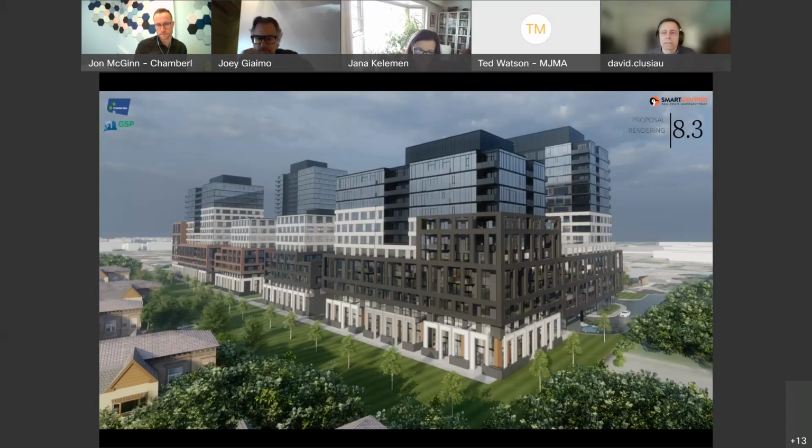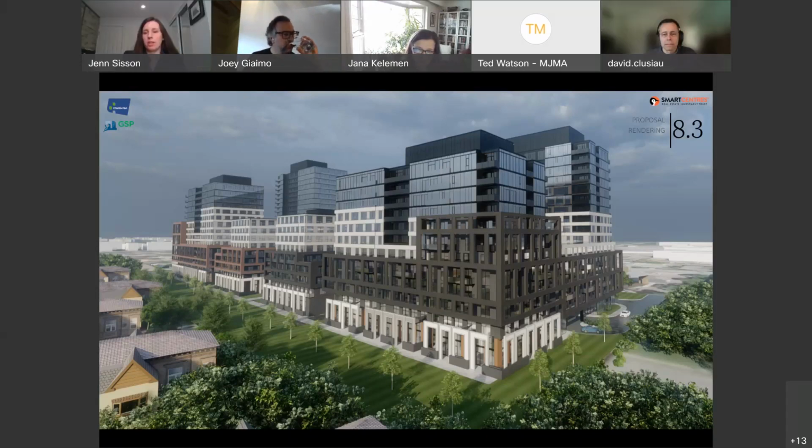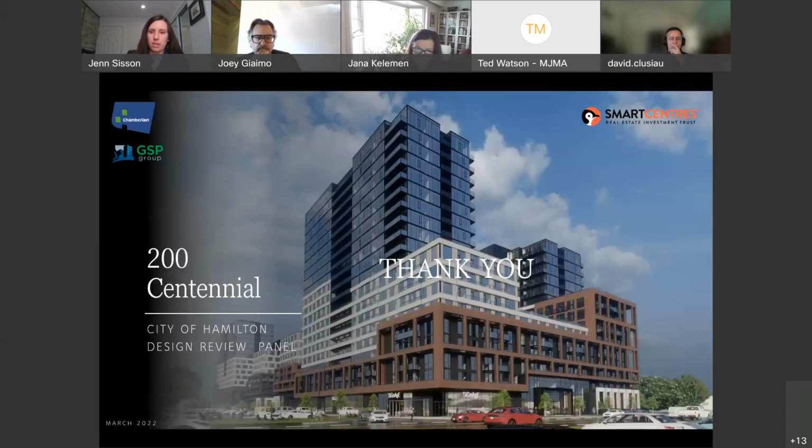Thanks, David. So I'd echo both Jana and Joey. I do appreciate that you've converted what is currently surface parking to residential and retail uses, but consideration of the full site is really necessary, whether that be 50 years in the future or 10 if the leases aren't extended.